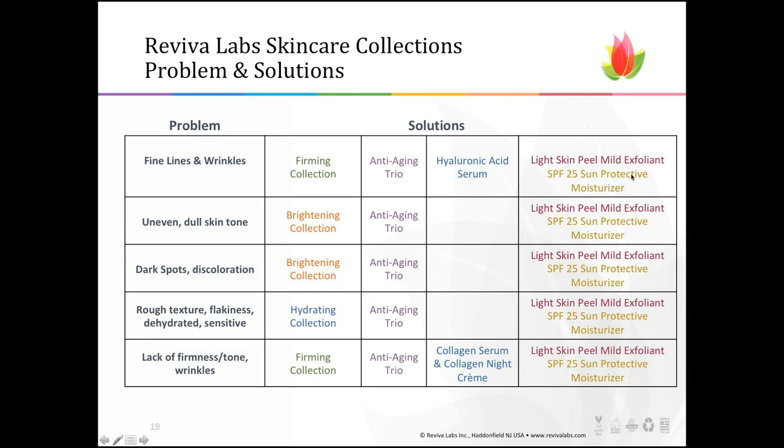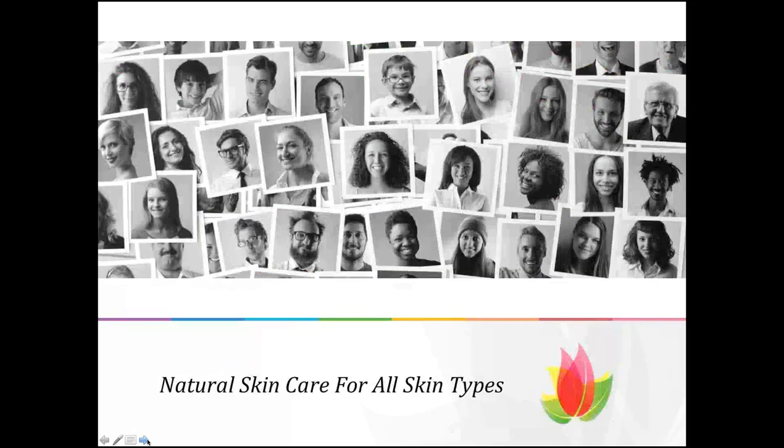And of course, we would recommend using an SPF sun protective product or moisturizer every single day for all skins. So that is it for our presentation.